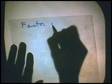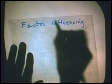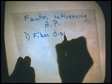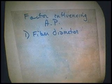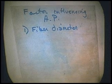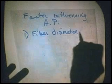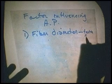So, factors influencing an action potential. One is fiber diameter. That is the size, the diameter of the axon. The larger the fiber diameter, the less resistance to ion flow, and the faster the action potential. So a larger fiber diameter means a faster action potential.